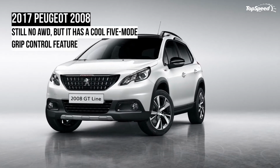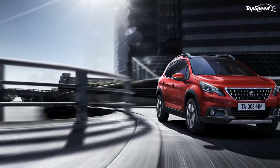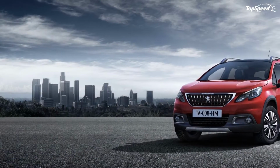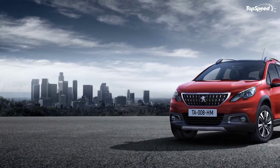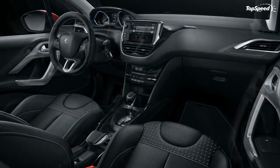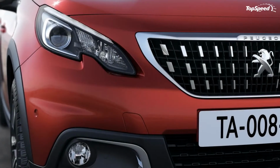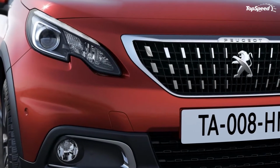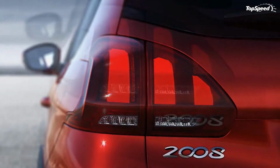The 2017 Peugeot 2008. Launched in 2013, the Peugeot 2008 has been met with great enthusiasm. Praised for its affordable sticker, large trunk, classy interior, and competitive running costs, Peugeot's first mini SUV sold more than 500,000 units globally as of February 2016. However, the 2008 received its fair share of criticism, especially for its somewhat odd looks and not so comfortable ride.